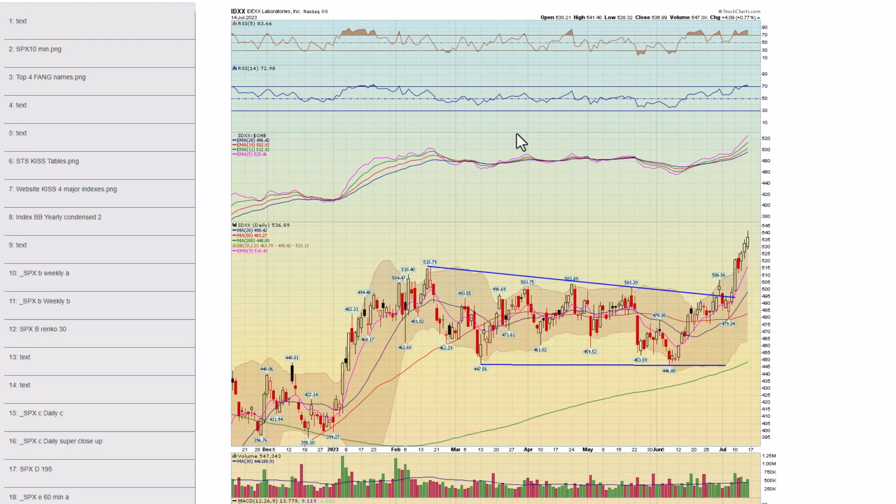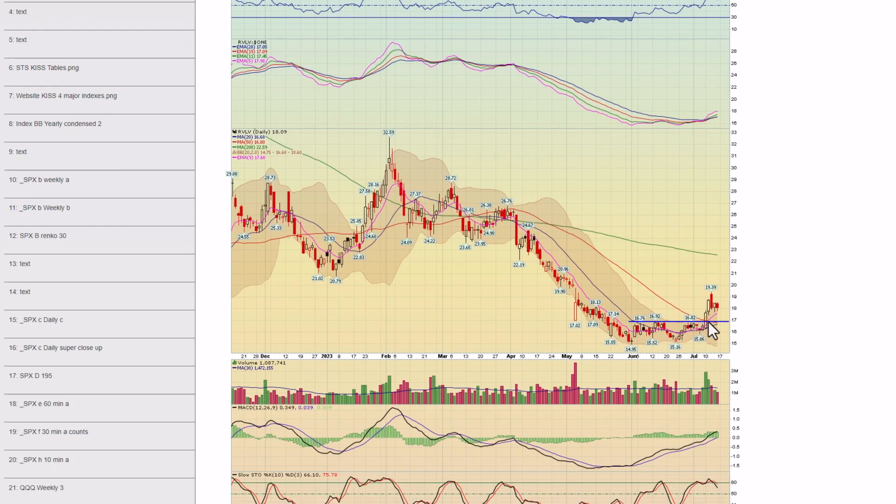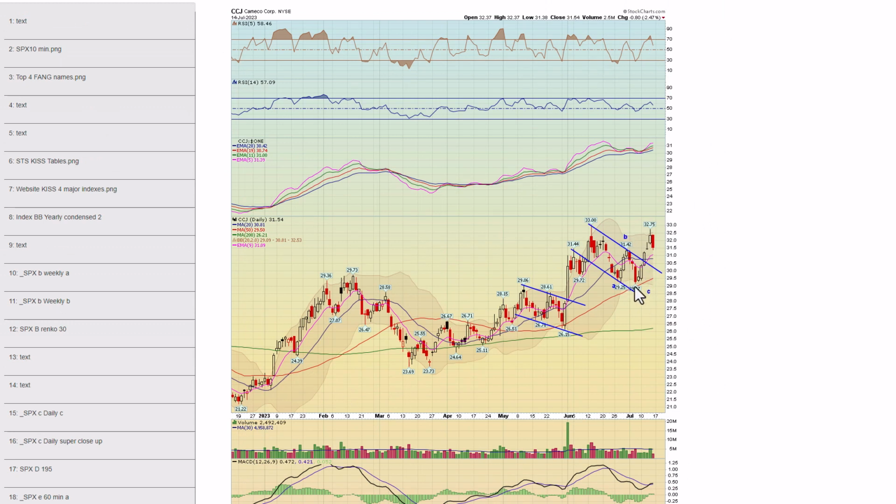Next, chart 102, IDXX continues to work out. Next, chart 103, RVLV broke out of this nice base, gave us a trade, pulling back now. Next, chart 104, CCJ ABC pullback, gave a nice trade, pulling back on Friday.